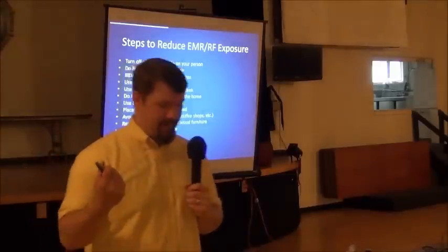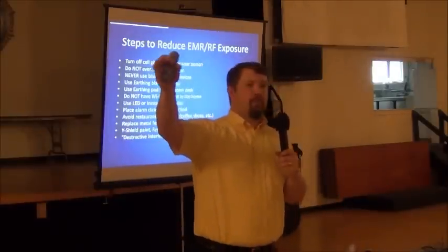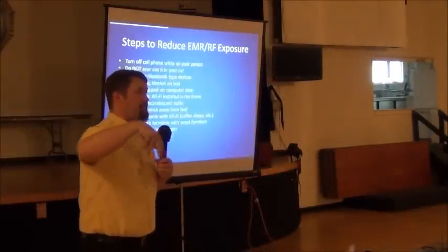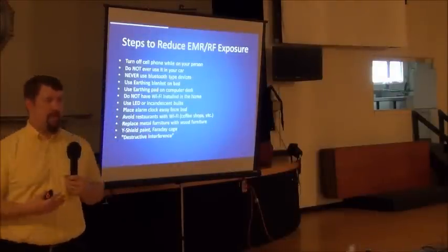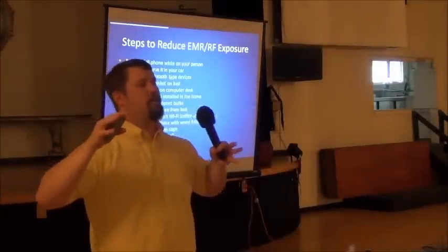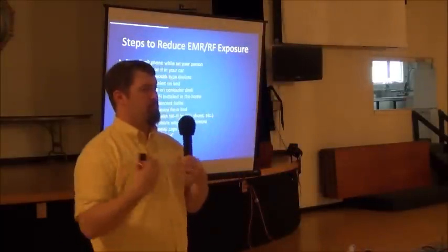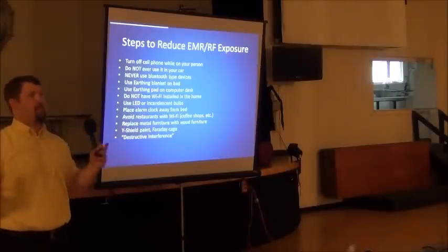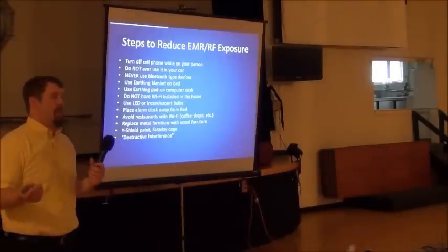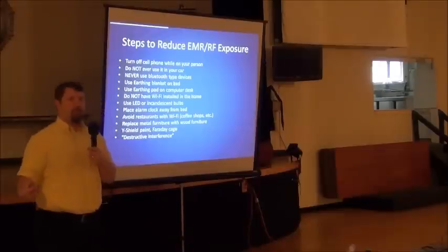And what it is, it's basically like a metal version of the mosquito nets they use to help protect against malaria. It's a similar type of product, but it's metal, and it keeps EMR and radio frequency out. It makes a barrier between you and the outside of your bed, basically. You put it around your bed, similar to a mosquito netting effect. And it helps keep that out, especially if you are in an apartment complex, whatever.